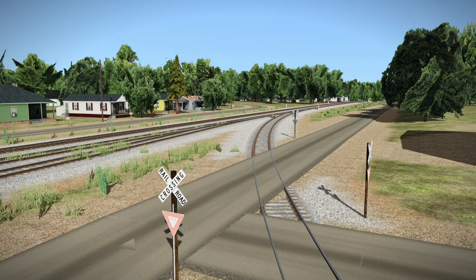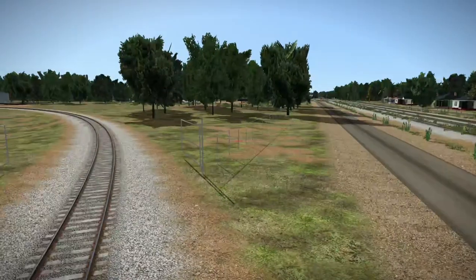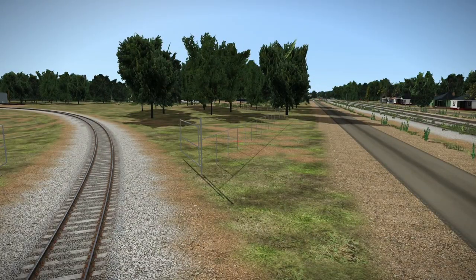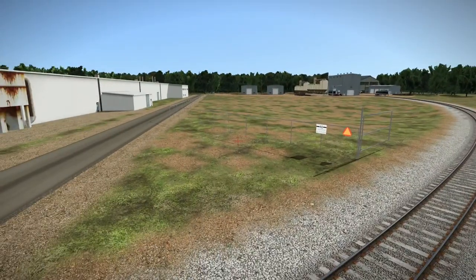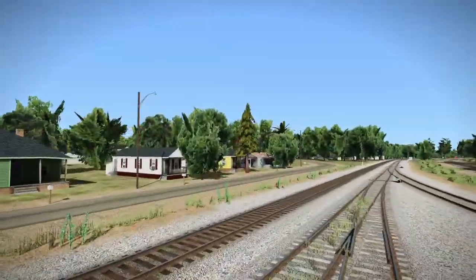Some people noticed it, some people didn't. You know, to each their own. Everybody plays on different spec computers and monitors and things like that. But after I redid my graphics card driver, it looked a lot better for some reason. So something was going on there. But yeah, this is Douglas. Sorry for the little rant there.